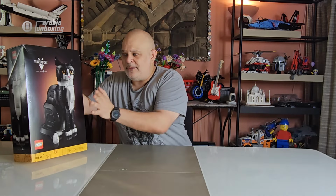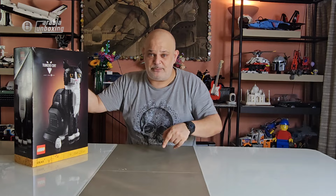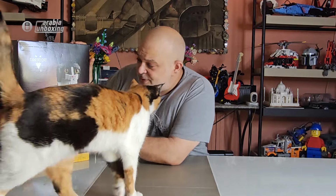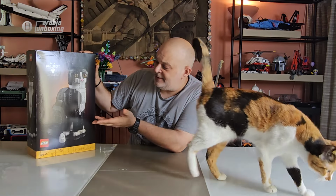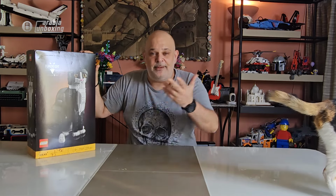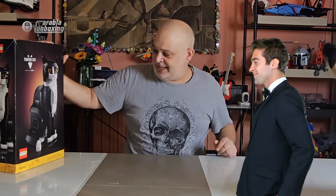So I read up about the Tuxedo Cat. As you know, I am a cat lover. I have a cat, Crypto. She often jumps right up in here during my videos, and there she is. This is a Tuxedo Cat. So Tuxedo Cats are not a breed. They're called this mainly because of their coloring, which reminds of a tuxedo, and gives them a certain class, I guess.